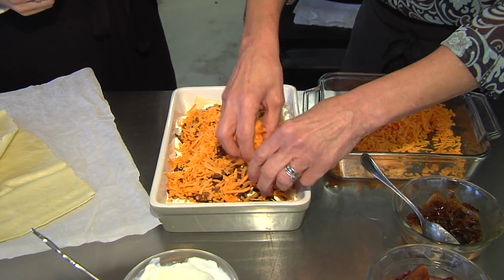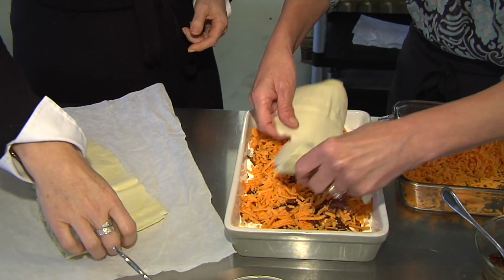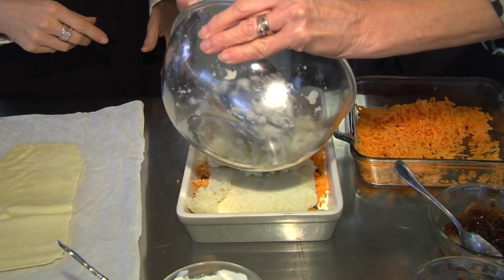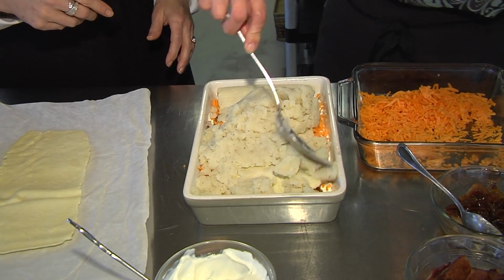Nice layers. So that's layer one. We're going to repeat again. Same layers. So first we're going to do the... Do we put 2 of these on? No, that's just the last one. So we're putting the mashed potatoes on. Just get them in the corners.